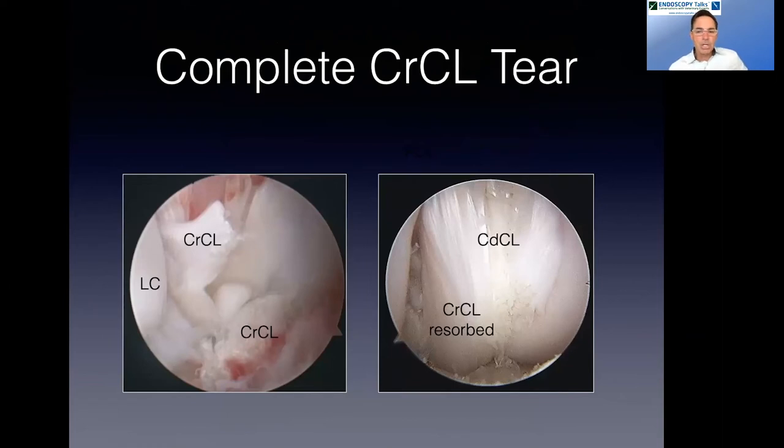So we can use our scope to assess the cruciate ligament. In this case here on the left, you can see a complete cruciate tear. We've labeled both ends of the cruciate ligament, and you can see that there's no intact cruciate ligament remaining. The LC represents the lateral condyle, because that's where the cruciate ligament originates. Now, on the image on the right, there's no cruciate ligament. It used to look like the image on the left, but the body naturally will absorb these torn collagen fibers. And if it's a chronic case, you may go in and not see any cruciate at all to debride.